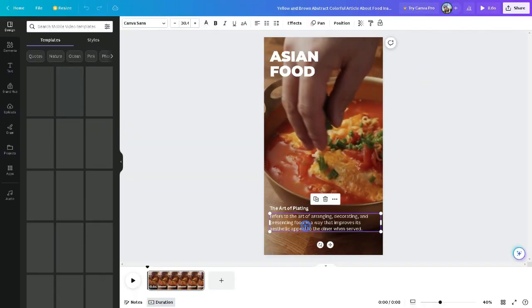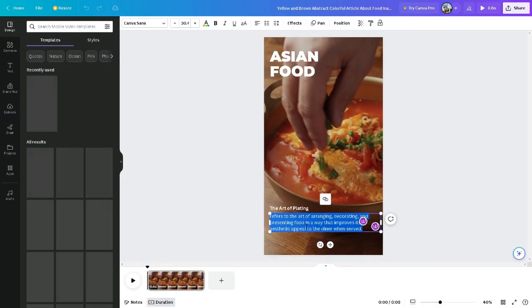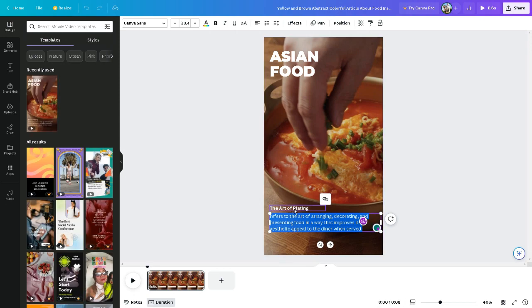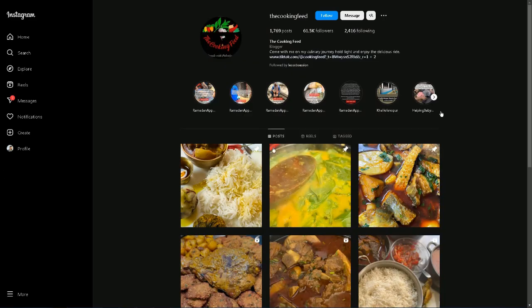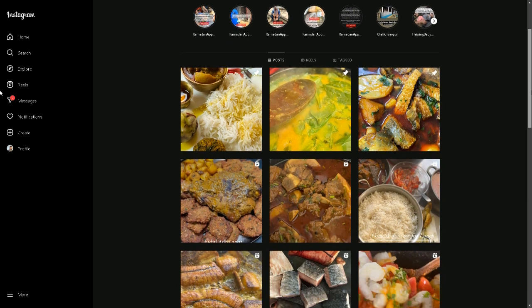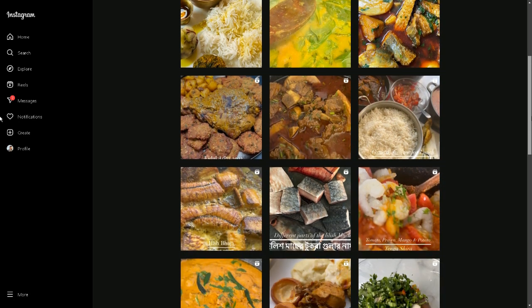Utilize the various Canva elements to make your posts even more captivating and mouth-watering. Incorporate stunning food photos, sprinkle in enticing graphics, and don't forget to include the step-by-step instructions from your recipe. Get creative with fonts, colors, and layouts to make your posts stand out. Once you've perfected your masterpiece, it's time to share it with the world. Start posting these creations on Instagram and witness the magic unfold.